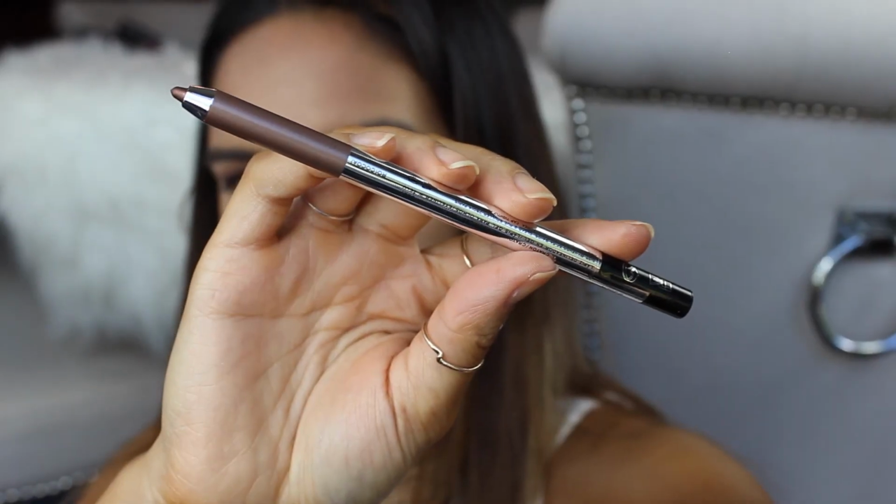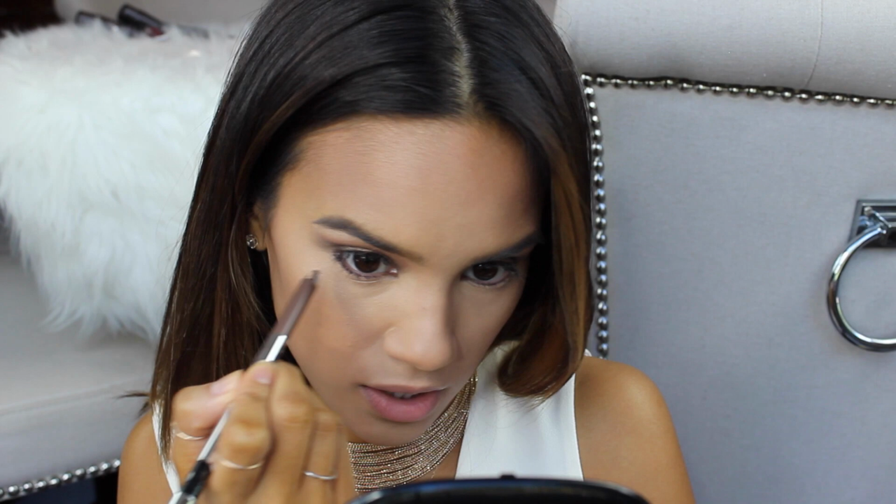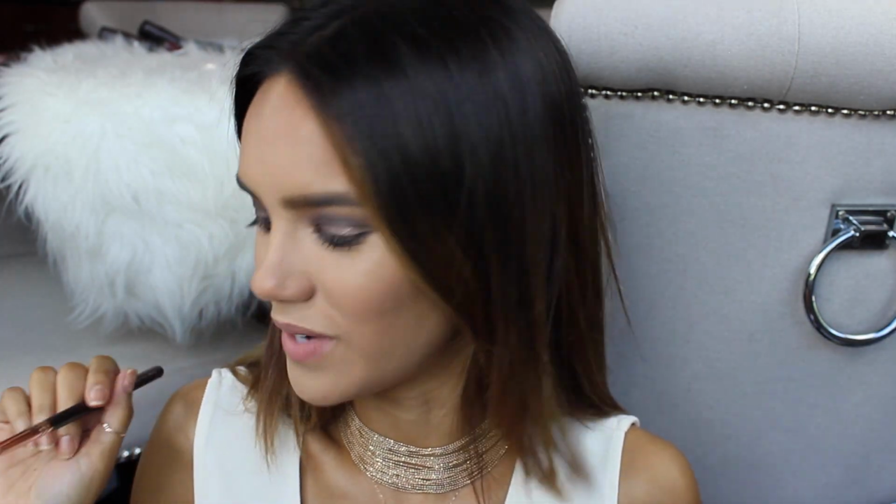I totally forgot about the lower lash line. I meant to do that before I set the face and contoured, but I'm gonna go in with this gel pencil from Marc Jacobs, and it's in the shade Rococo. It's kind of like a taupey bronze, so I figured it would go really well. It's a lot darker than I anticipated. I thought it was gonna be this. I'm just gonna smudge this into the lower lash line. This is the 230 Luxe pencil from Zoeva, and I'm gonna smudge this out so that it doesn't look so much like a line. Smoky eye at noon, who cares?